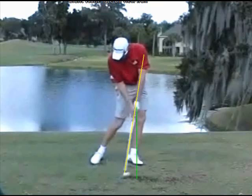Every fundamental in the golf swing is tied to one key objective, and that is to hit the ground with effective precision every time. There are few absolute fundamentals, but one of the absolute fundamentals is that every pro controls the low point of their swing, and they place that low point of their swing in front of the ball.